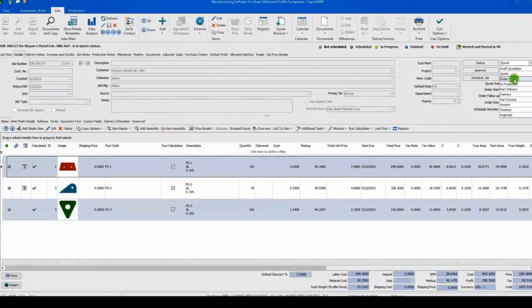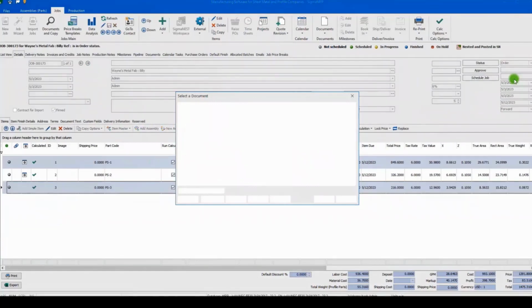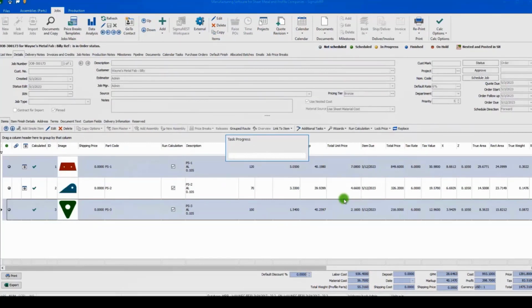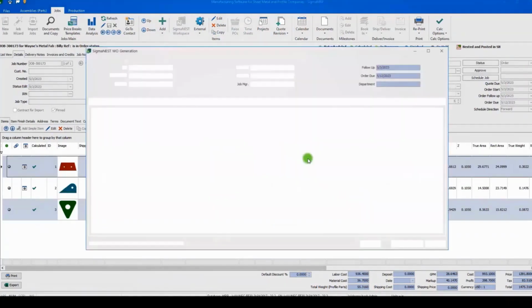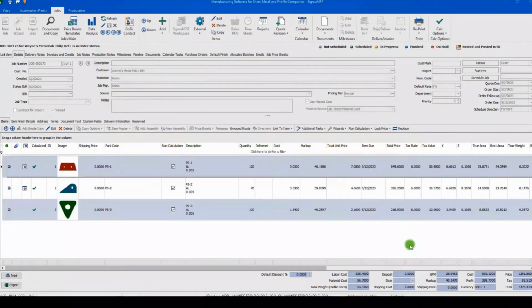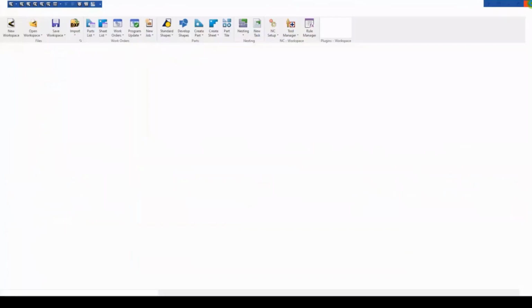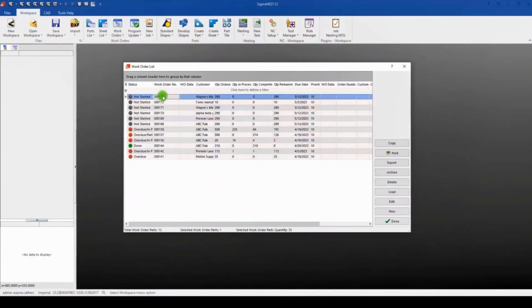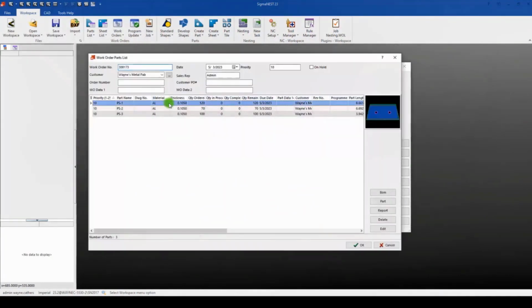All I have to do is change the job status from quote to an order. I'll get the opportunity to print some order confirmation or other documentation. The parts get saved. And then I'll create the SigmaNEST work order. Work order's there. So now I'll close out SigmaQUOTE, and then we can go check those work orders, and we can see that that work order is already created. And there's all the parts that were inside the quote.